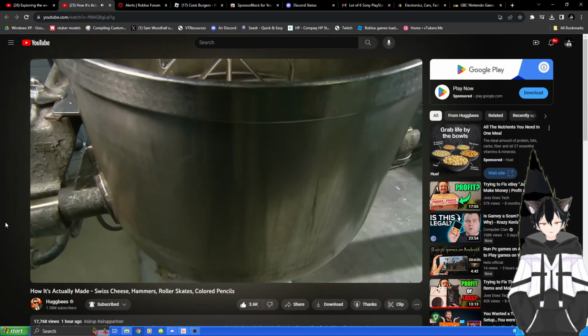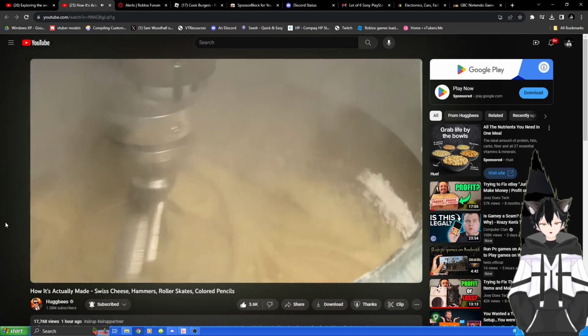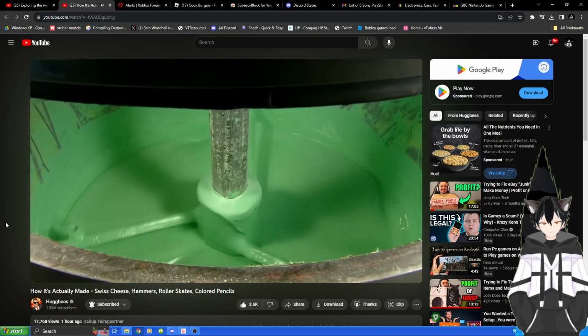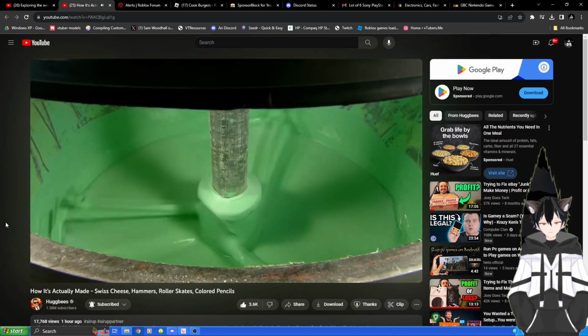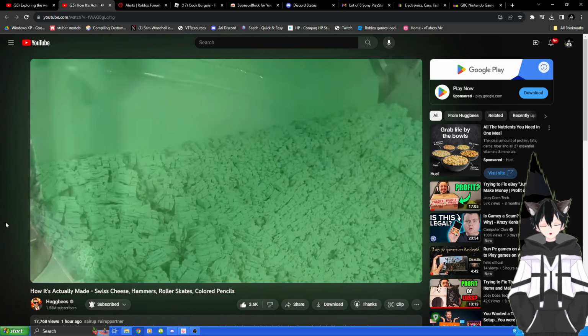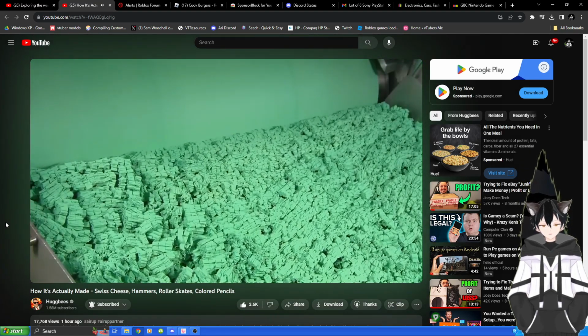The colored pencil dough is mixed until it turns green. No matter what color is being made, the mixture always turns green for some unexplainable reason. What? Meanwhile, at the packing peanut factory, production is going along smoothly.